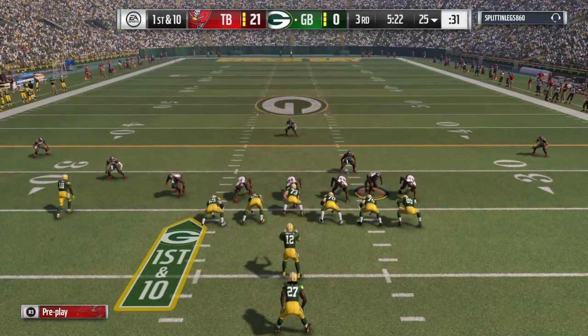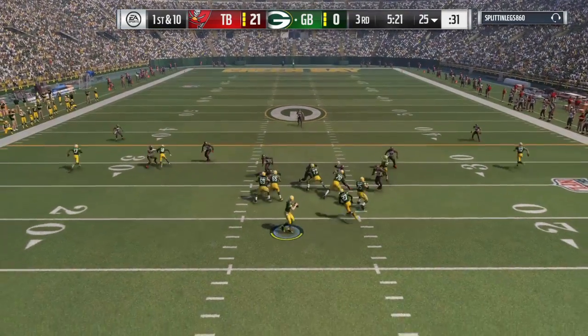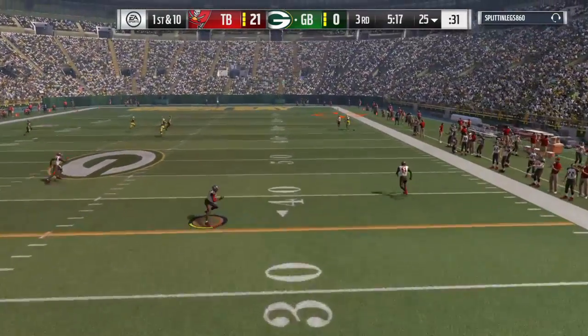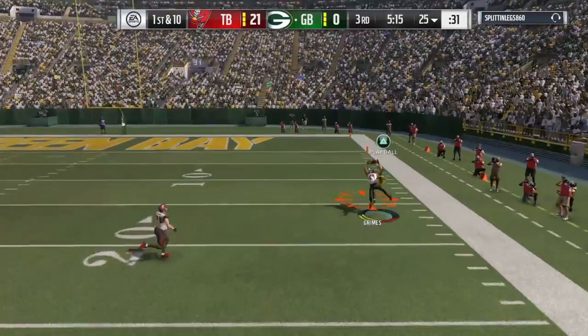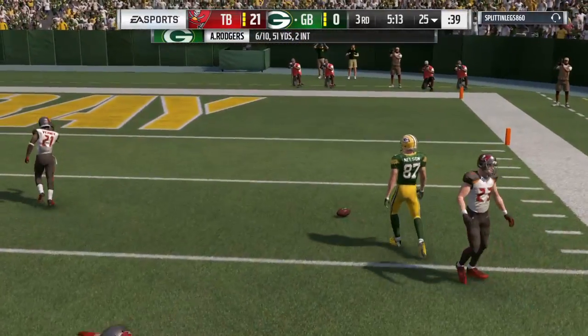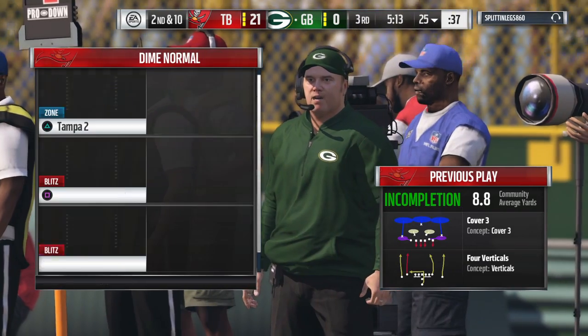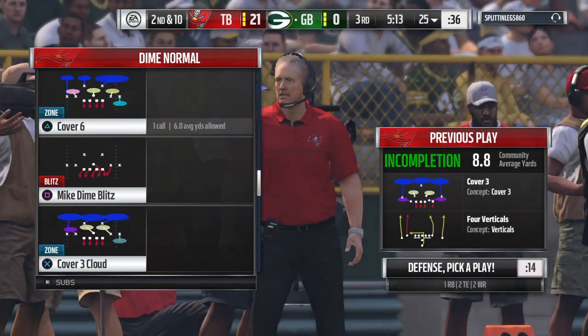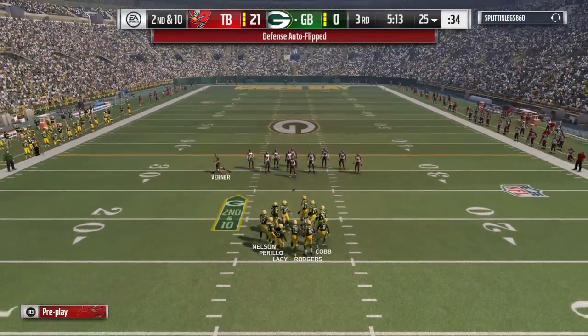One back is Lacy. Throwing on 1st down is Rodgers. He's going to float this one deep right side, and it's knocked away and incomplete. Well, they decided to air it out a little bit on that play, take a shot downfield, but the coverage was really nice. Able to get a hand in and tip it away.